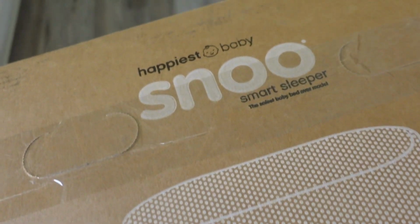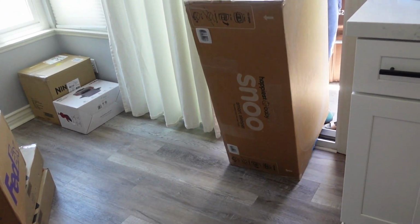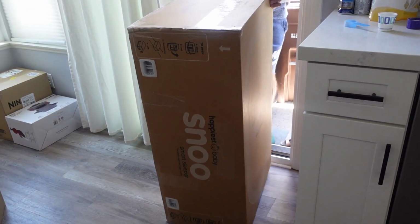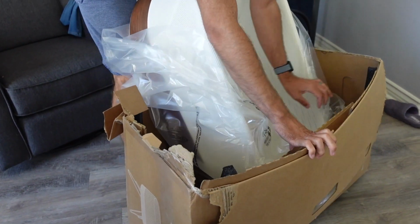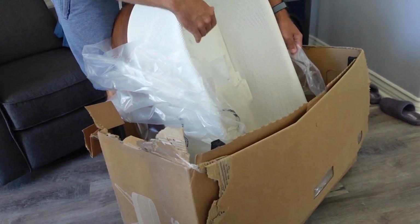So we just got back from picking up Layla Jane and I noticed a huge box and it is our Snoo Bassinet has arrived. And so Brian is very anxious to get this put together and see if this thing works. So once we get it put together, I'll kind of explain how it works because I need to learn it too. But I kind of have a basic idea and have read about it a little bit.